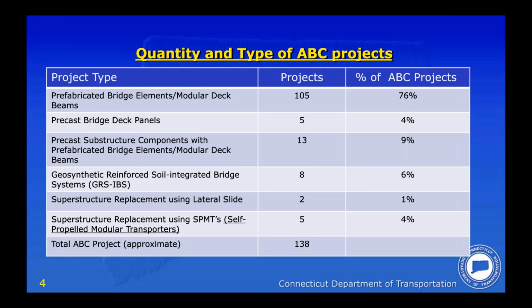So what have we done over these years for ABC project types, the quantities and types? This slide provides the data that we've been able to put together. We may be off a little bit, but this is, I think, fairly close to what we put out, a total of 138 projects to our best count. And this is the project types. Prefabricated bridge elements and modular deck beams, 105 projects of the 138, that's 76% of our total ABC projects.